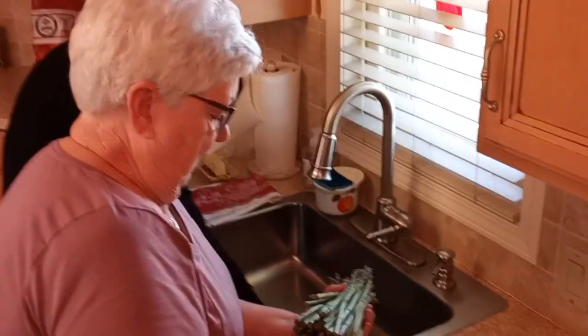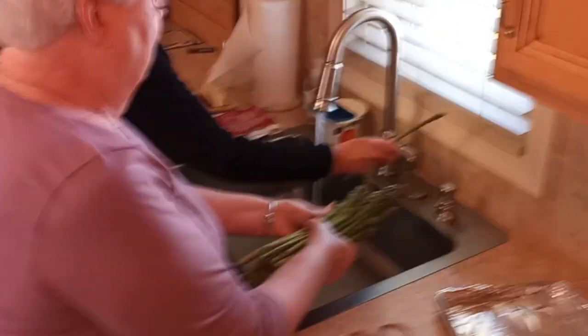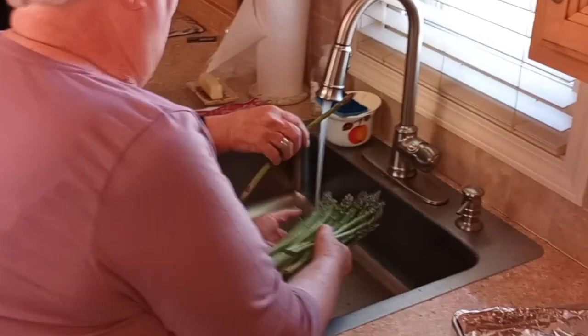Let's see what we can do here. All right, we're going to get the asparagus ready for everybody. First of all, we rinse ours off really good. Not with soap, just water. You don't need cold water.